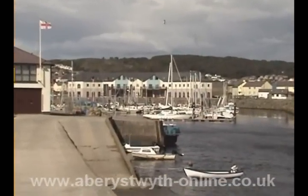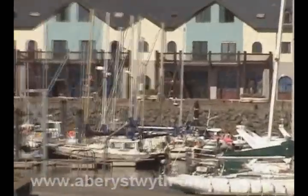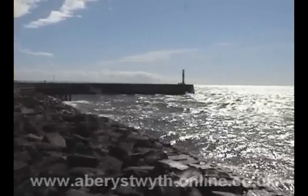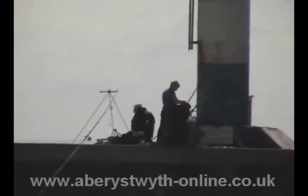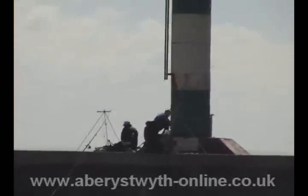The marina facilities include a fully staffed marina office, controlled boat movements, electricity, water, diesel, trolleys, etc., 24-hour CCTV, slipway, boat lifting up to 10 tons, luxury toilet and shower facilities.